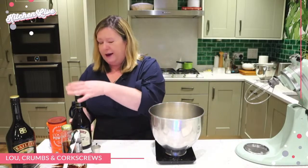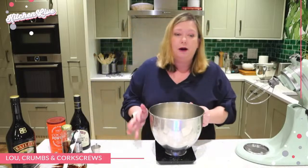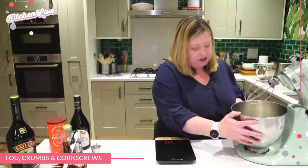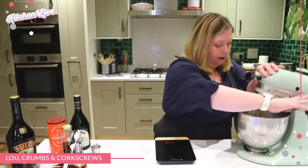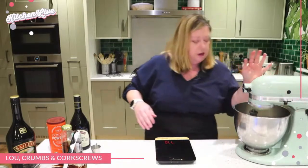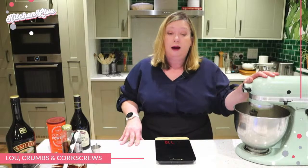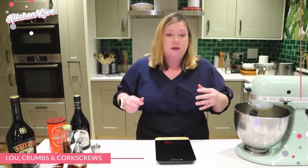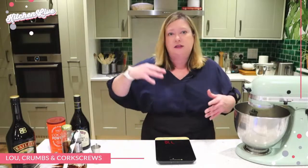I'm just going to pop that there because I might add a touch to the chocolate as well. We're not adding too much alcohol because it won't set properly. The mousse won't set. So similar to our egg whites, we want to start this off on a gentle speed, allowing the air to come in.